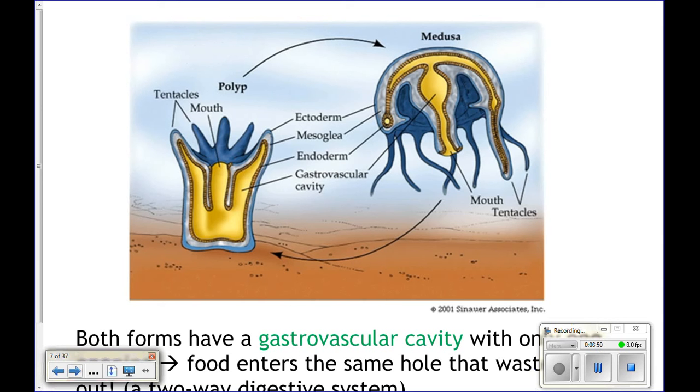So these cnidarians actually don't need full-on systems to get all of your oxygen from the water into the cells and carry it around the body, because it's only a few cells thick, so they can just rely on diffusion, and they don't need a big system to carry that out. Also for excretion, excretory system, right, waste products can diffuse out.